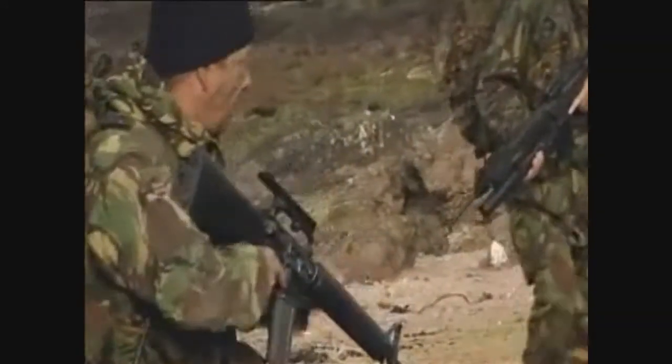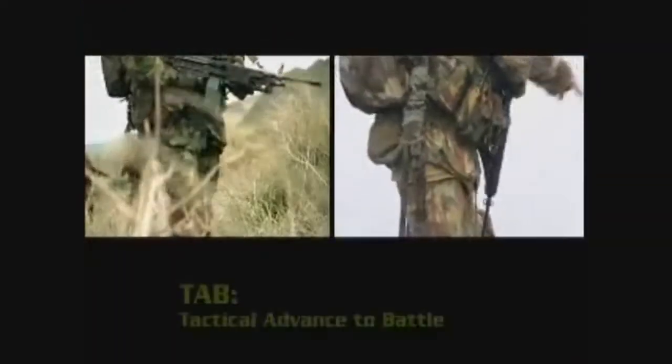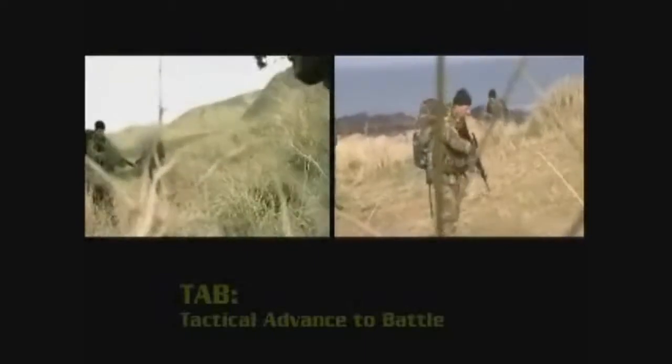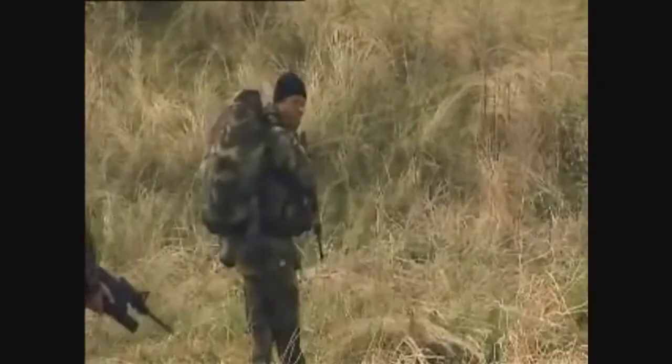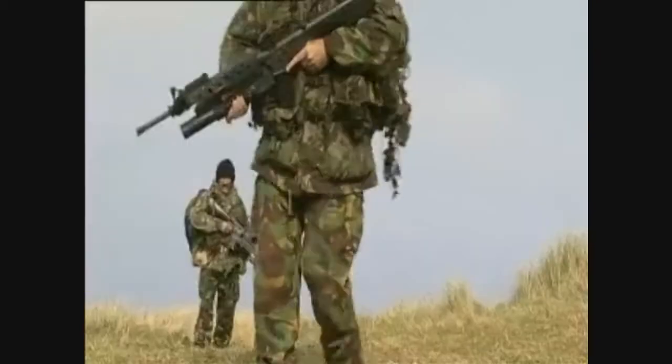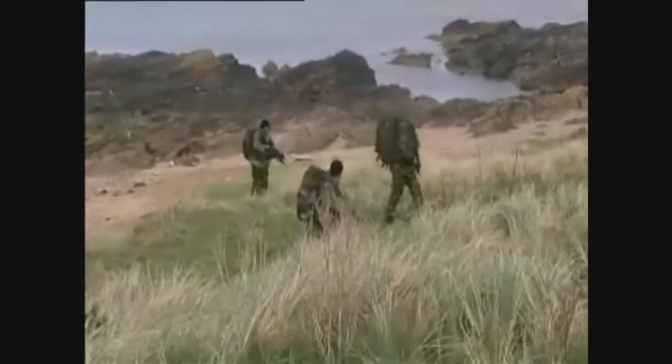The patrol have to move to the OP on foot. The SAS call this tabbing. Tabbing is an essential insertion technique when setting up OPs. Since your primary role is to gather intelligence, you can't just crash in on the enemy's doorstep. So SAS patrols normally get dropped some distance from the target in order to maximize secrecy on their clandestine approach.